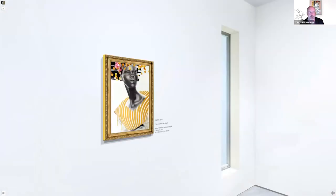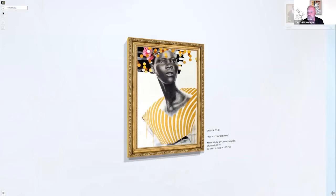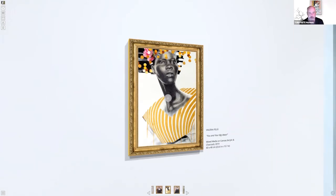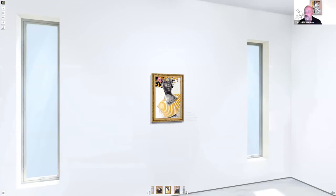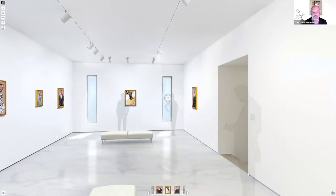Over on the left-hand side, there are other controls. You can look at the introduction again to the exhibition. You can email a particular painting to a friend if you want to share that with someone. You can also click on, if you notice, there are people inside of the exhibition, and these people are here to give you a sense of scale, to show you how big the room really is and how they compare with the size of the paintings.